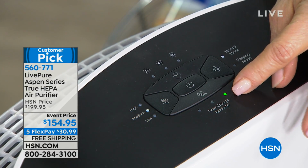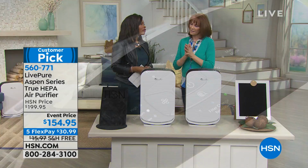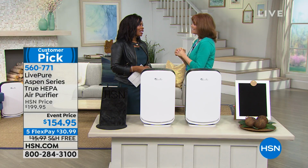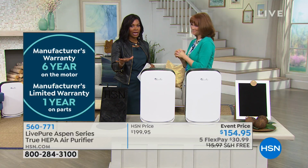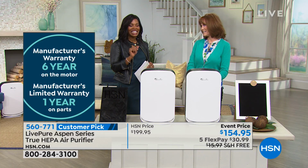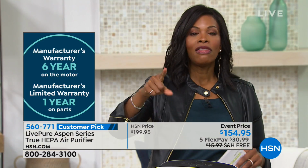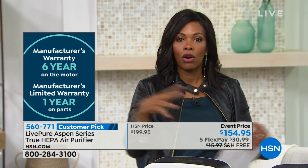And then you don't have an unending money pit because you're buying a great unit. And when you buy a great unit, guess what the warranty is, Tamara? What's that? 6 years. It's the most I've ever heard from an air purifier. That's a big deal. That is your manufacturer's warranty, 6 years on that motor, that it's going to keep running and running all the time. If you want to use the timer and only have it run at certain times of the day or night, you can do that. Or if you just want it to keep going.